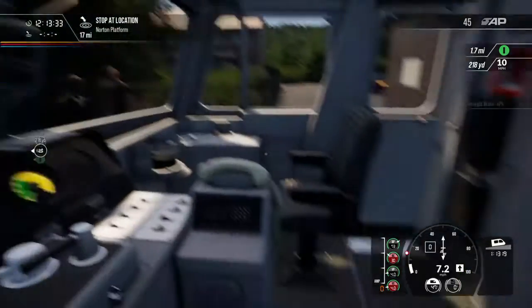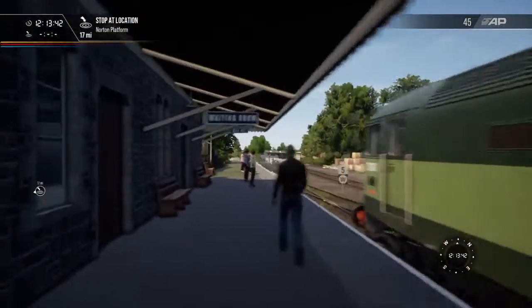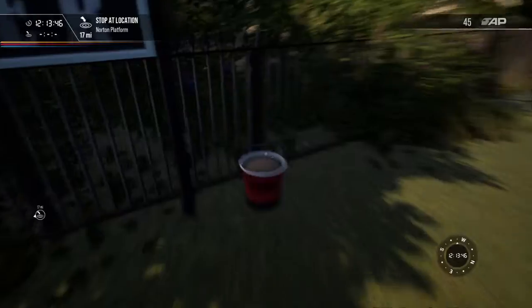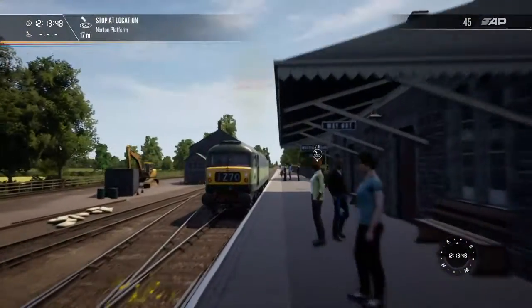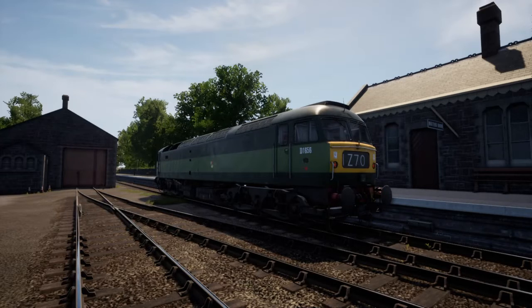And here we are at Dunster. That was very unsafe of me to do. Lovely poster. And I'll get a parting shot for the end of the video. Parting shot, I don't know whether that's the right term, but I use it anyway.